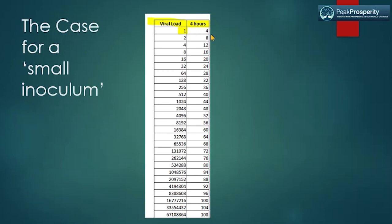But let's imagine that if it was able to replicate, after 4 hours there would be 2 of them, because it doubled every 4 hours. And after 8 hours, now there's 4 of them. After 12 hours, there's 8 of them. After 16 hours, there's 16, and after 20 hours, you've got 32 of these, and so on. See how this is just doubling like that?